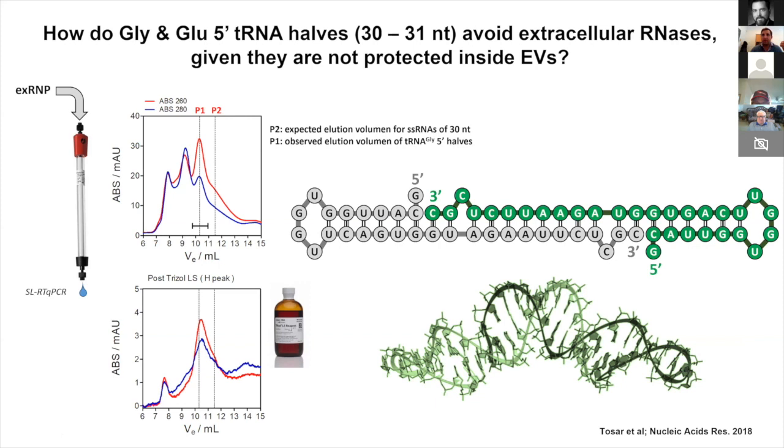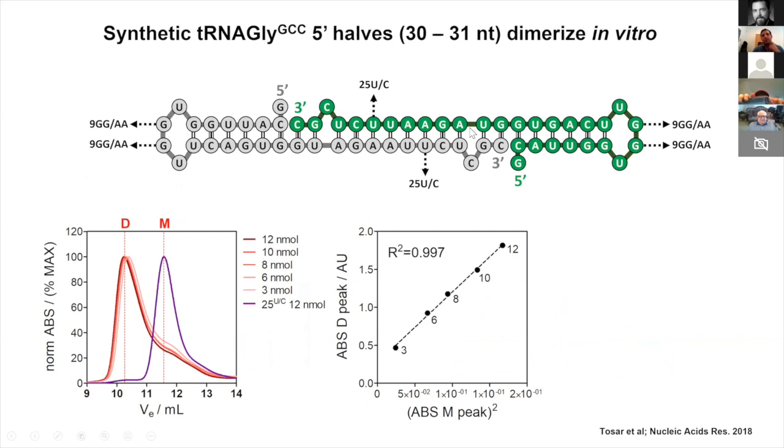And we tried to validate these models. First, we obtained synthetic oligonucleotides and observed that these synthetic oligonucleotides eluted as a dimer.